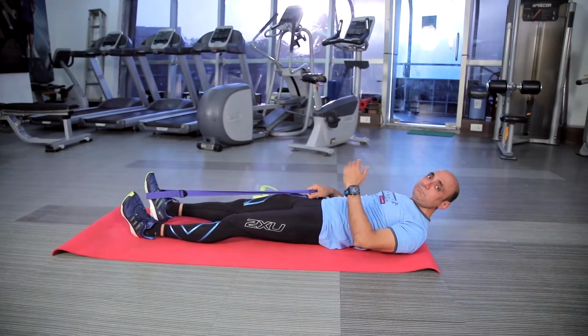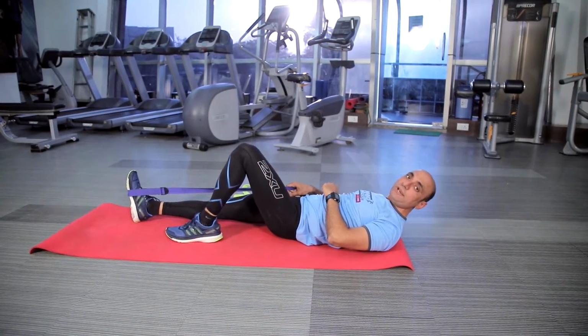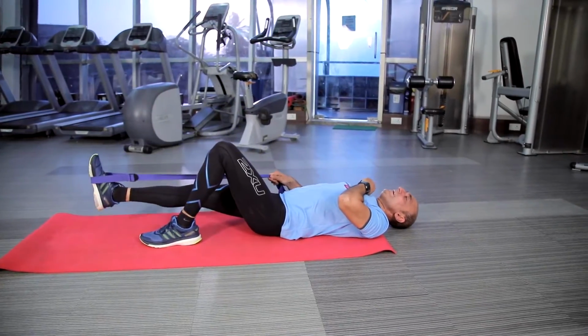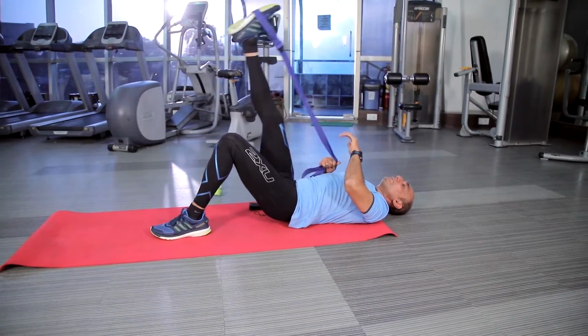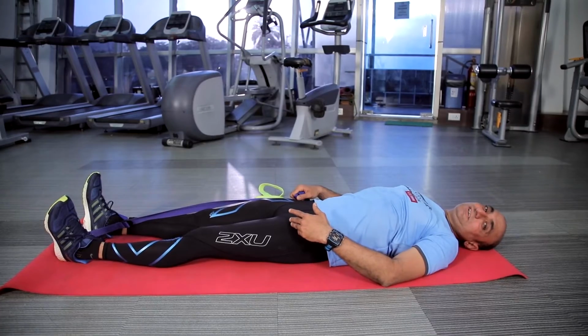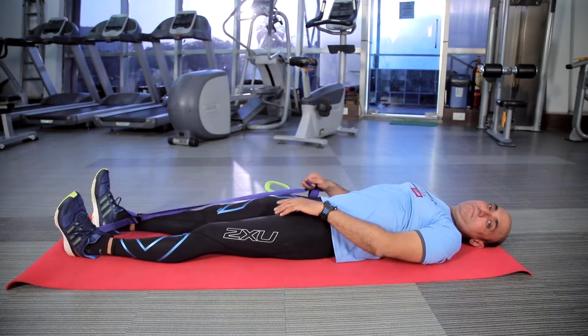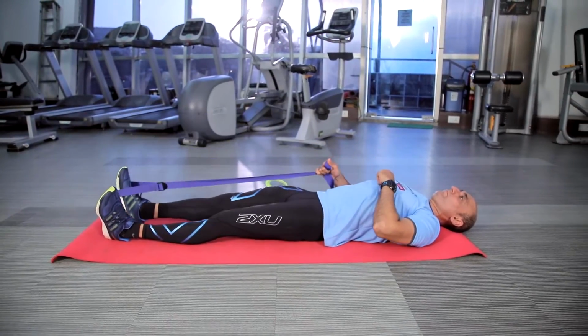If you think this is a bit difficult, you can always fold your leg so that the stretch becomes a bit easy and you can get a better range. If you want to intensify the stretch, make sure the other leg is totally extended and perform the stretch.